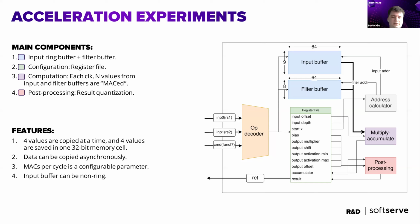Also, we can make the input non-ring. This will make the design much simpler and also quicker, but unfortunately the memory consumption will explode and it won't be as flexible, so it won't scale as well with a larger model, for example.